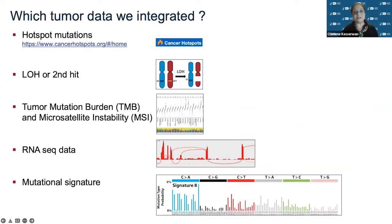But what types of tumor data have we interrogated? First, we looked at hotspot mutation. Then we looked at loss of heterozygosity, or a second mutational hit in the wild type allele. If present, this may indicate selective pressure caused by the mutant allele, which could serve as supporting evidence of pathogenicity. We also examined tumor mutation burden and microsatellite instability as supporting evidence for mismatch repair deficiency.